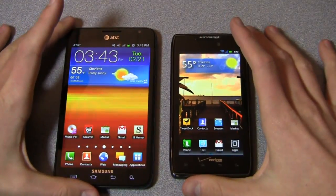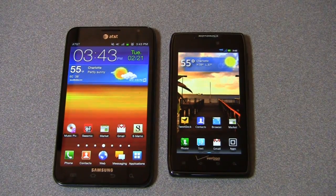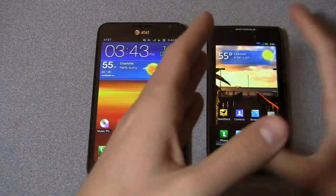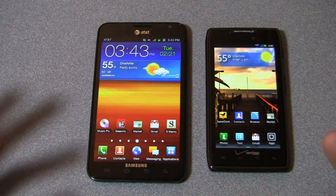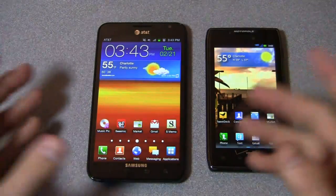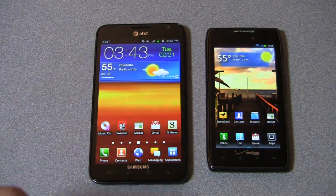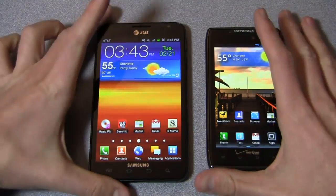So obviously one has to be declared a winner in the dogfight, and based on all of the specs and all of the features that these devices have, the Galaxy Note takes the cake in the dogfight. This is the winner of the dogfight, though I will say battery life is noticeably better on the Droid RAZR MAXX. So if you want to answer the question that I asked in the beginning of the video, the Droid RAZR MAXX is better in the battery life department. If you're looking for an all-around dogfight winner with the specs, with S Pen, with a big display that's HD, with a pretty decent battery, with 4G LTE connectivity, with some different color choices, and more, the Galaxy Note is going to be your device.